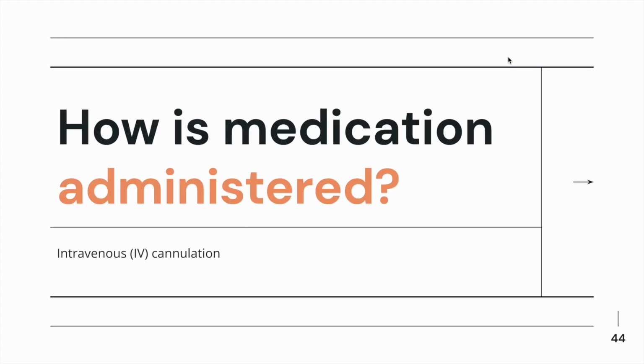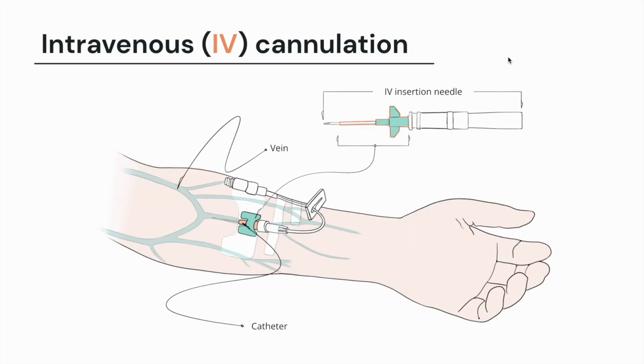Now that we know how the equipment can be delivered to the patient in under an hour, how do we administer the medication? Currently, there are 2 main methods EMS administer medication to patients during traumatic injuries. The first method is intravenous cannulation, or IV. This is the process of administering medication directly into the bloodstream by inserting a catheter into the vein.